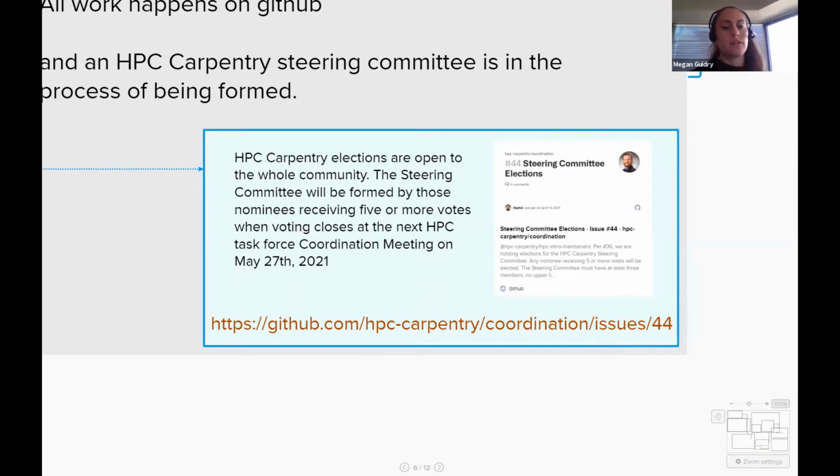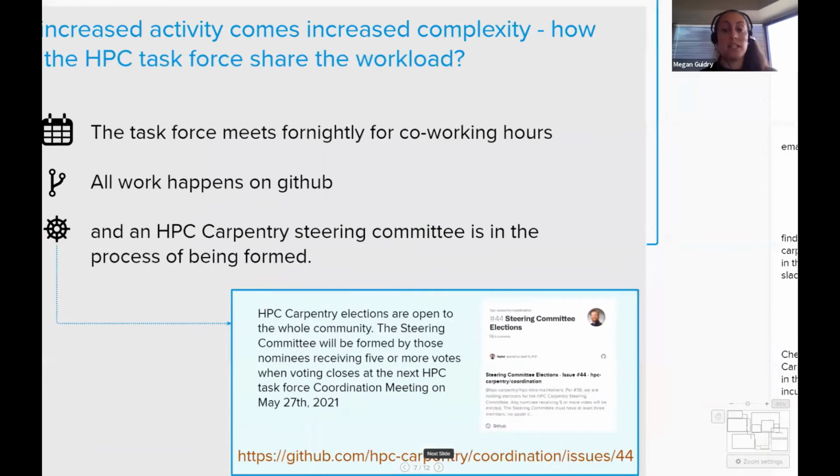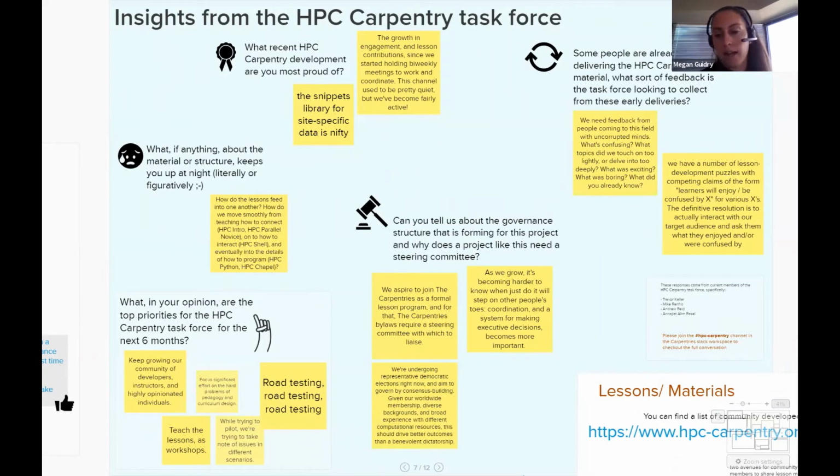Steering committee members will be responsible for guiding lesson and curriculum development and interfacing with the Carpentries as the task force builds up the lesson program. Now, if you haven't been involved with the HPC Carpentry Task Force, you may be wondering what work has been happening and where things are going. I asked the task force regulars to answer a few questions to give you a better idea of the dynamic and share with you. I will share with you now a few of those responses.